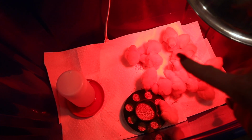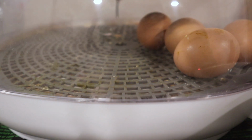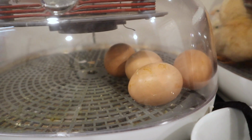So for the shoelace method, 17 chicks. And we still have 4 eggs in here that have not hatched. There's no pipping, but we are going to leave them in here and just see if they're just late hatchers.